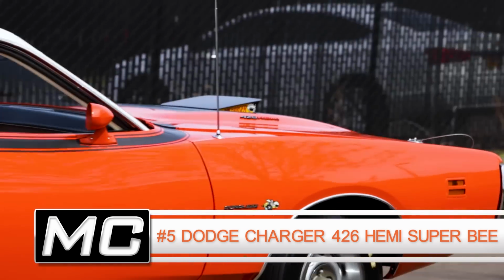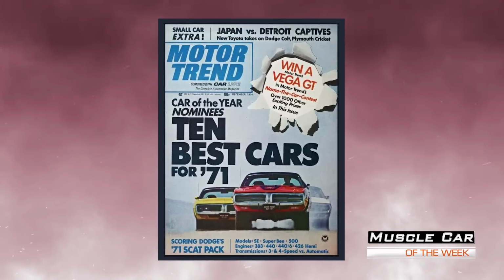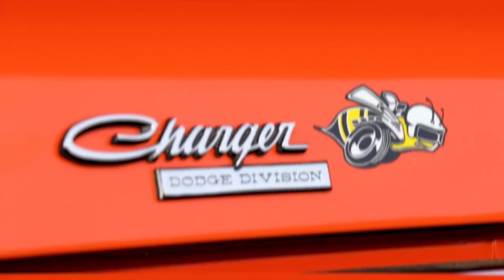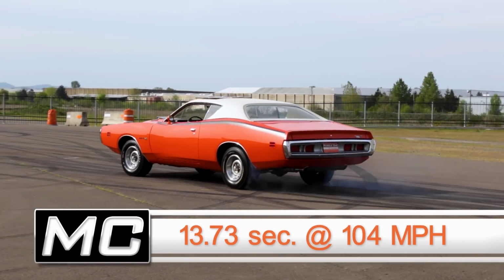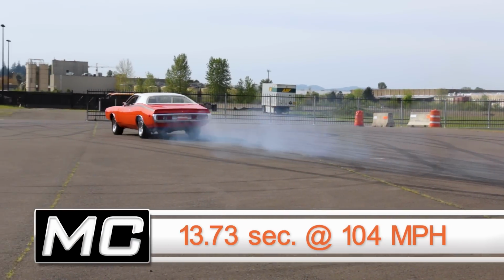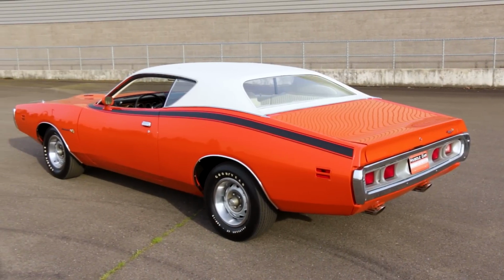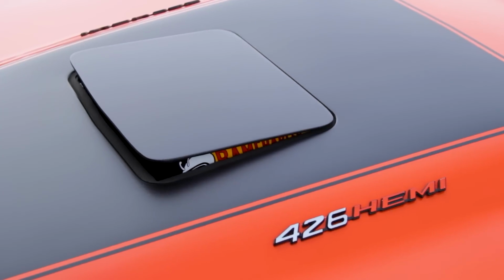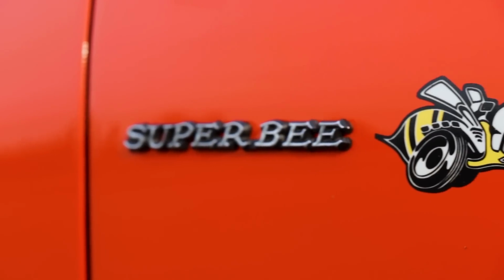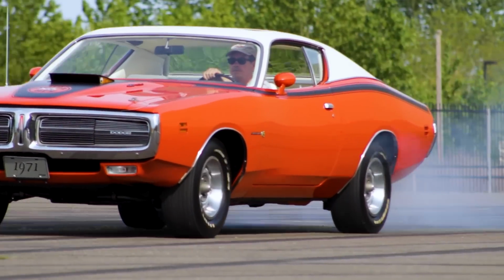The legendary Chrysler Hemi makes its first appearance in our top 10 in the number 5 slot. This time, our friends at Motor Trend magazine clocked a 1971 Hemi Charger Super Bee to a 13.73 at 104 miles per hour. This is the first year for the new Charger body style. We've shown a bunch of them on Muscle Car of the Week with the 426 Hemi. I advise you check those out because there's a lot of great stories behind those cars. And that Charger Super Bee with the Hemi, great to see that one at number 5 in the top 10 of '71.